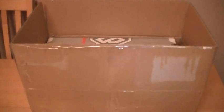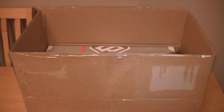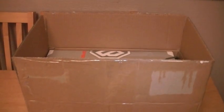I'm going to show you what's inside, but before I do, I'm going to cut to a little clip and show you how that came from Secret Base to being in my possession today.